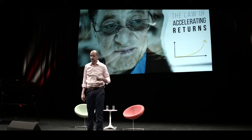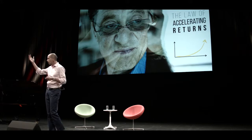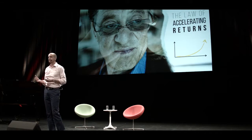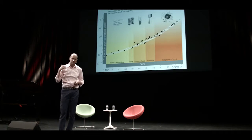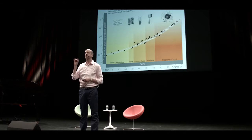This is the power of the 6 Ds of disruption. Ray Kurzweil formulated this in the law of accelerating returns. This is a generalization of this law, and there's something interesting to look at. What we're seeing is a graph with actual data. What Ray Kurzweil was interested in was to look at Moore's law and determine if Moore's law stays stable over long periods of time.